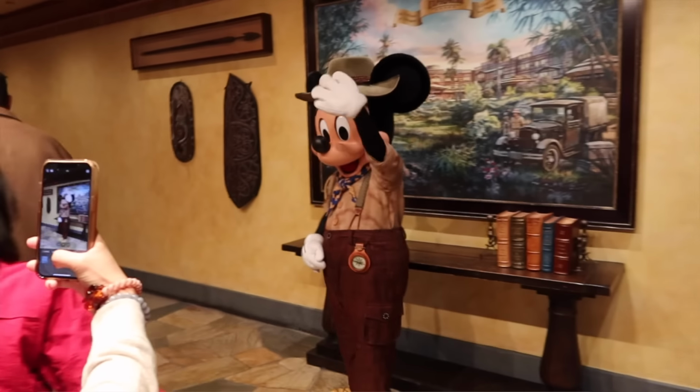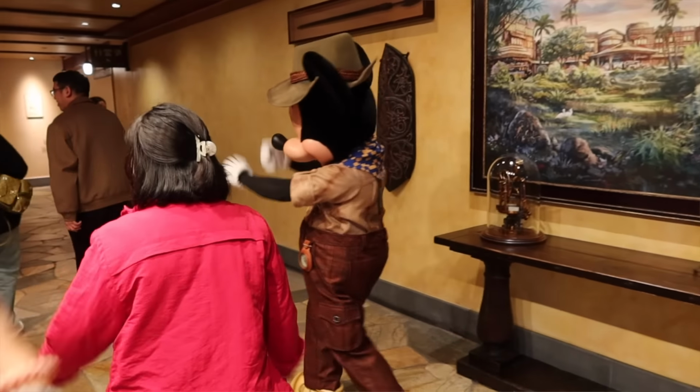Let's do this. I'm so excited. I've done a little plait in the back. I'm not sure if it's cute or not. I've never done this hairstyle before, but oh no, I missed a bit. Oh, Mickey, we just missed meeting him in his safari gear in the hotel lobby. That would have been chef's kiss.